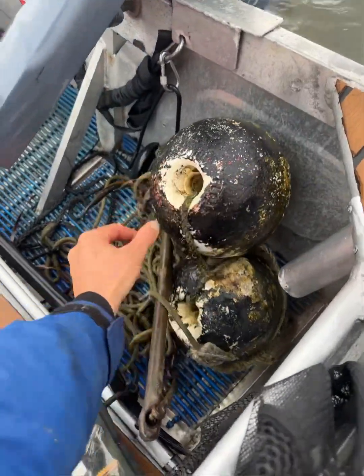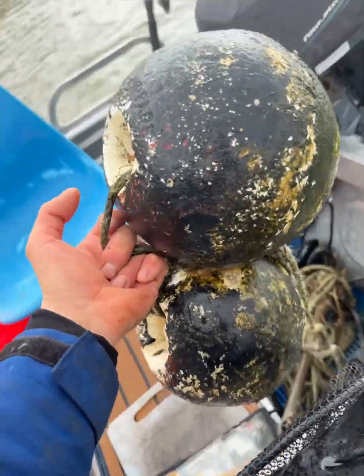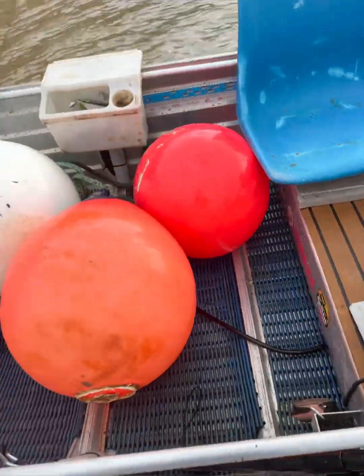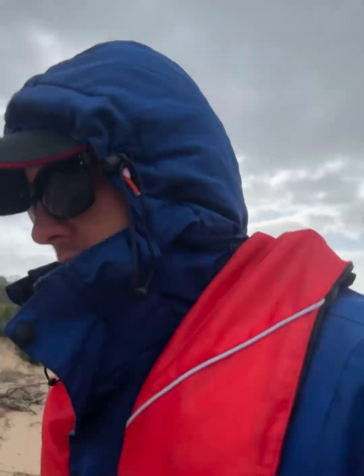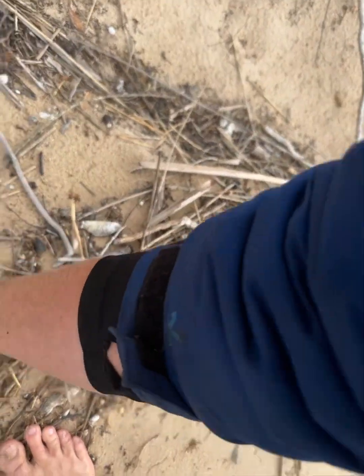Right, well, if anyone can tell me what the go is with this, I keep finding these black buoys, no rego marking, no registration, nothing, painted black, really suspicious. Found these, no rego on them. Anyway, I have a use for them, so it's not the end of the world. Look at that, cigarette butt straight away. Dead fish everywhere, dead crabs, and a cigarette butt.